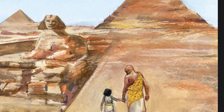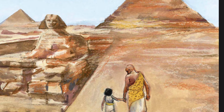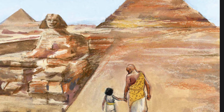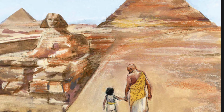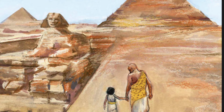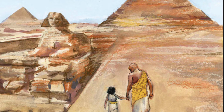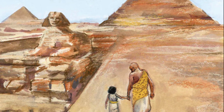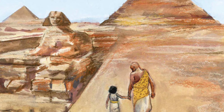"Actually, it was his son, the pharaoh Khafre. I suppose, like his father, he wanted to be remembered for something, but he knew that the people of Egypt had spent 20 years building his father's pyramid, and that it had cost an unbelievable amount of gold to do it. Perhaps Khafre did not wish to spend that much time and money, so he built the second largest pyramid, that one over there."